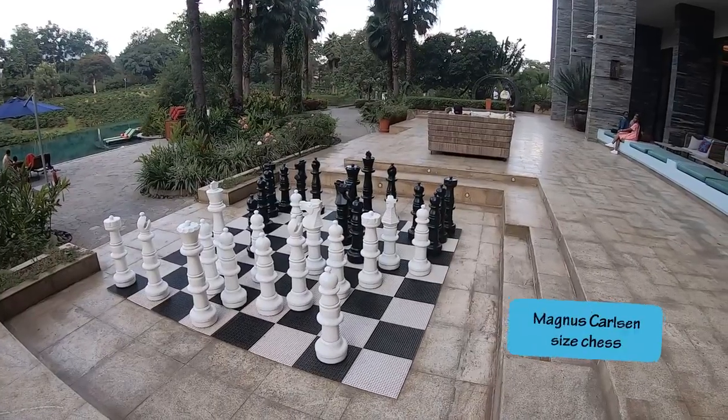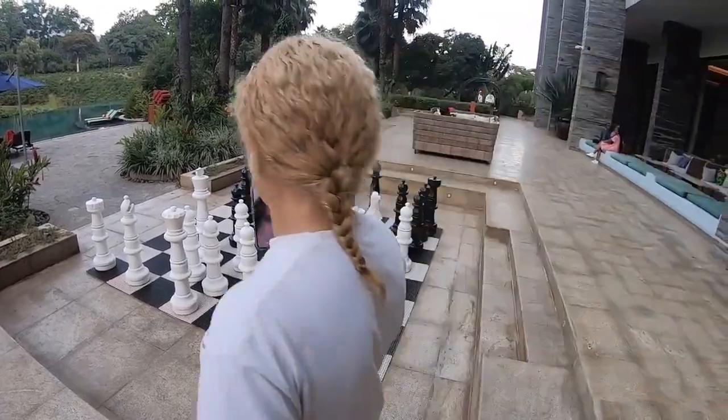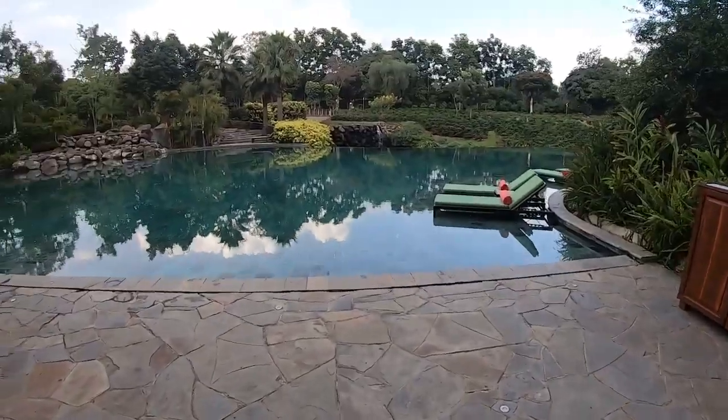Beautiful infinity pool. I think that's what it's called. Your grandpa? So I'll see you in a second. Wanna play some chess? I don't know how to play chess. Well then, we have a problem here. Why? Can't play chess. Let's keep going. Look at this pool.